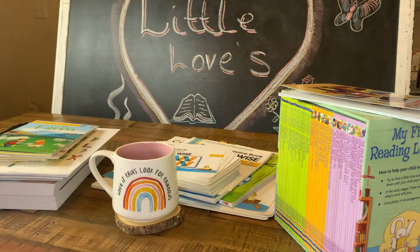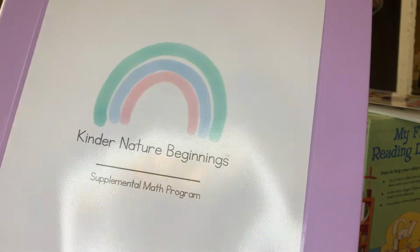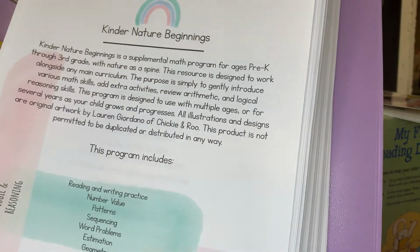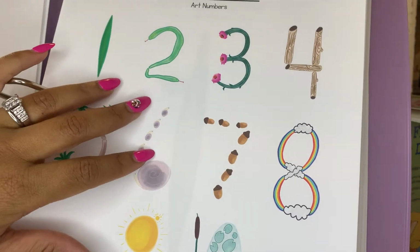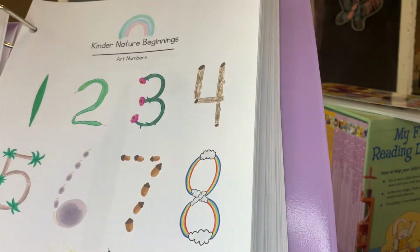And I also have their math as well. I'll show you that real quick too. But most of the things I have before me are reading and language arts, but I have their math. Now, their math is 415 pages. And again, this is Kinder Nature Beginnings, Chicky Row. And then they have index cards that you can actually print out, cardstock laminate too, with the nature art pictures as well.